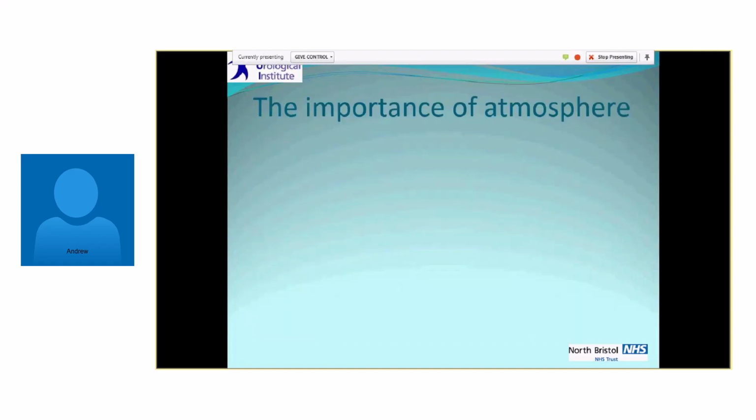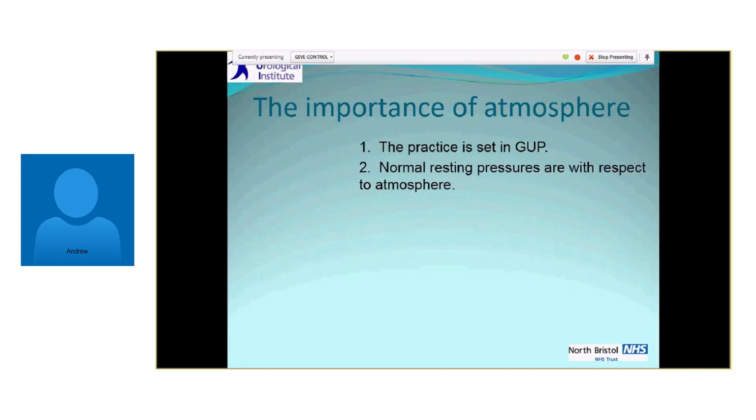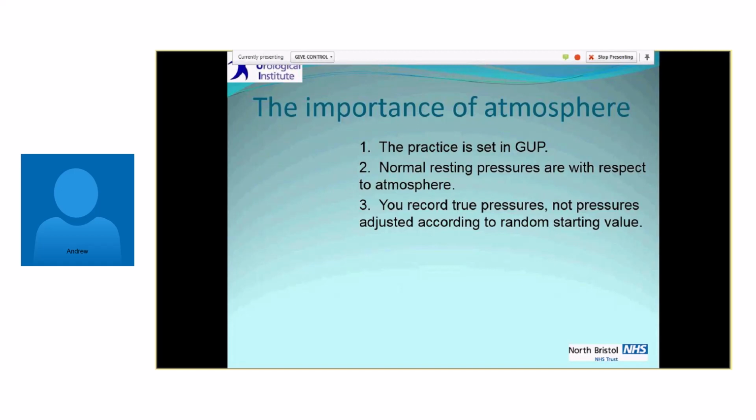The other thing that I'd like to highlight in terms of good practice is zeroing to atmospheric pressure. This is what you would do at the start of the study with your transducers exposed to air only, not the patient. The benefits of doing this are many. Firstly, it's standard practice. But secondly, those resting pressures that we looked at earlier are only valid with respect to atmosphere. That's how they've been determined. So if your reference point is anything other than atmosphere, you will not be able to have a check of your resting pressures.